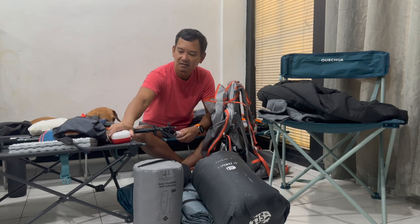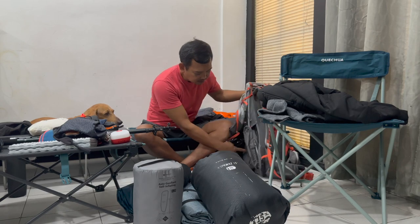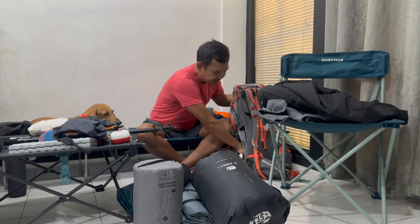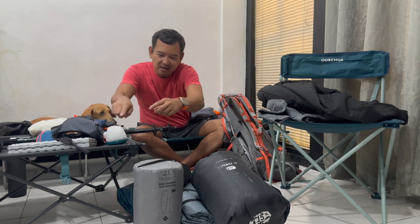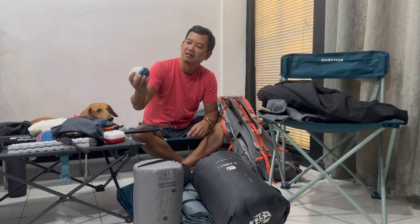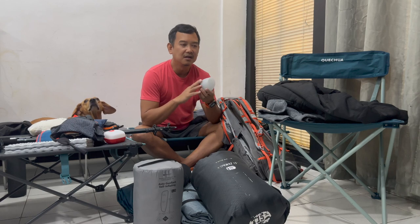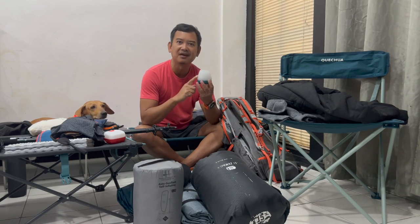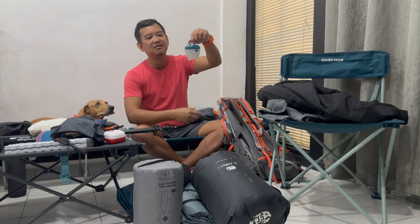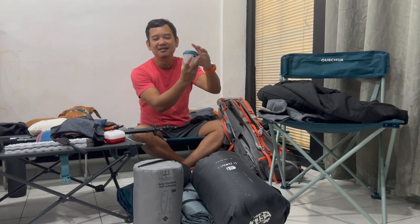I have the other one, I don't know where it is. Okay, I believe it's in one of those kits here. Okay, so I have these two. So, yun. Kailangan nyo yan. Actually, this is battery operated, 3 AA batteries. And the AA batteries would really last for a long time. Kaya napakasulit nun. Nagamit ko siya for like 5 nights from 7 PM to 6 or 7 AM. And waterproof talaga siya. Naka-expose siya sa labas at umuulan ng magdamag, so hindi siya nasira or anything.